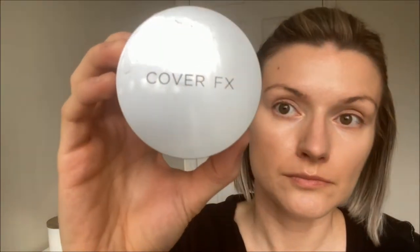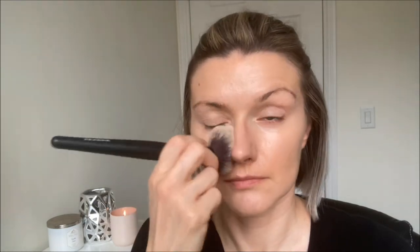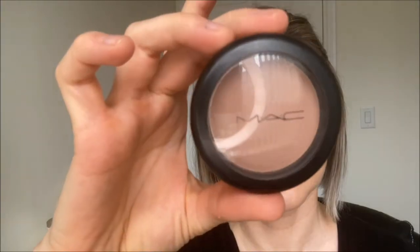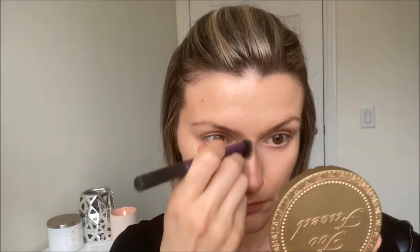To set my foundation, concealer, and contour, I use the Cover FX Perfect Setting Powder in Translucent Light and I press that gently into my skin with a powder brush. To zhuzh up the contouring on my nose, I went in with the MAC Powder Blush in shade Harmony, and I applied that with a thin angled brush just to make sure I have better precision. And then, of course, let's not forget to blend.